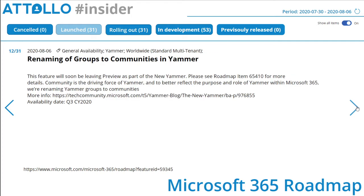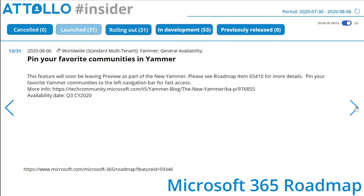Renaming of groups to communities in Yammer. So this is now finished rolling out, so Yammer groups will now be called Yammer communities. Pin your favourite communities in Yammer.